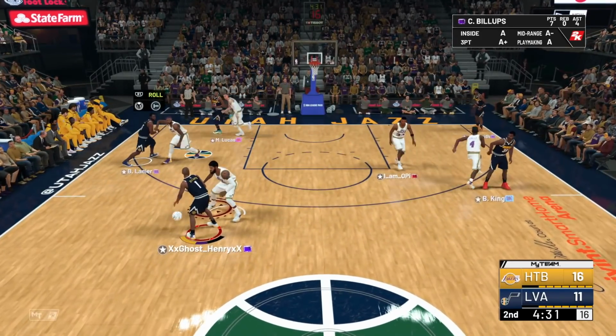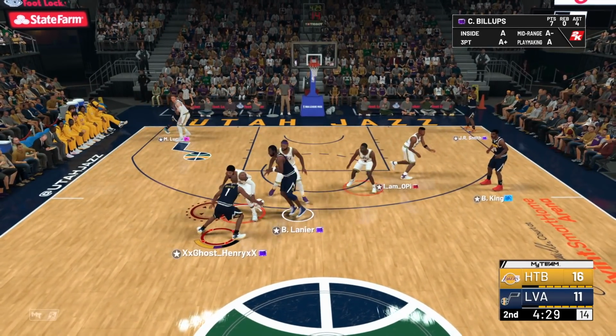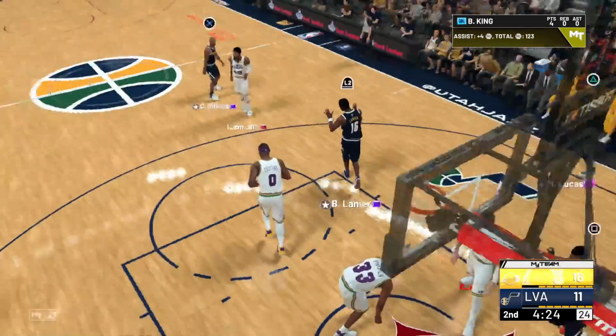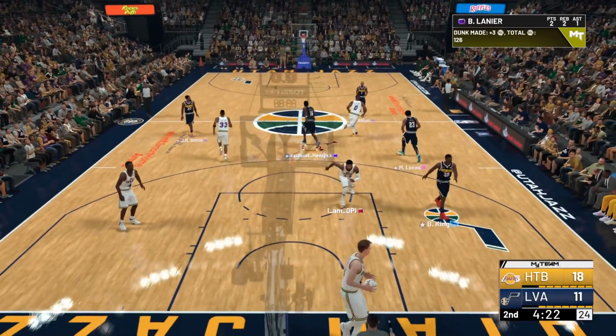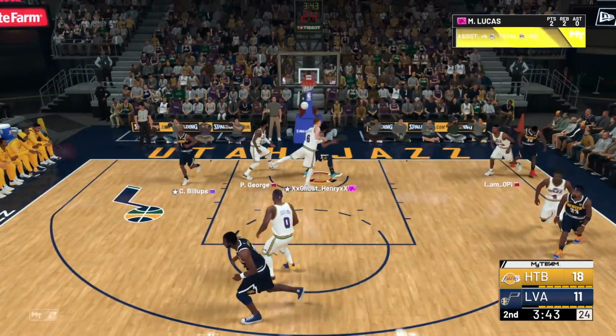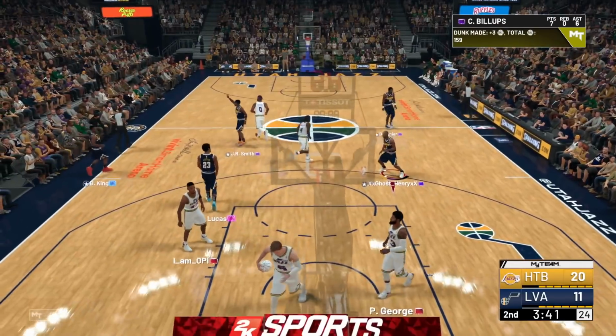So let him reach. Let's play the pick and roll game. Pick and pop. Oh, is he not defending me? I see my boy here going to the basket and an easy dunk. I couldn't really play very well offense that possession. There was a bit of lag. Cut through, cut through. There's an easy pass and an easy dunk. Thank you. Nice pass there, Billups.